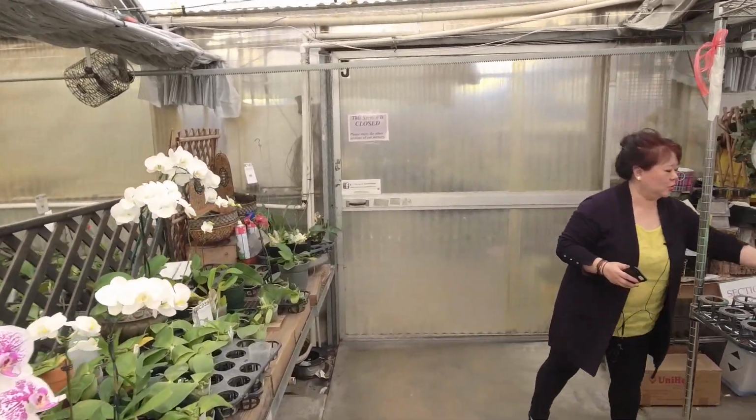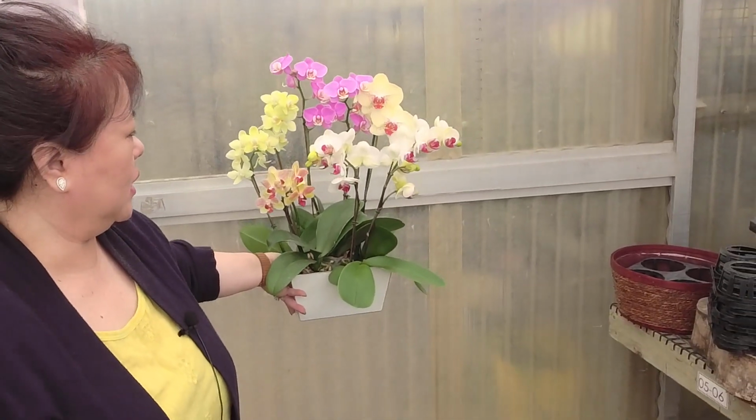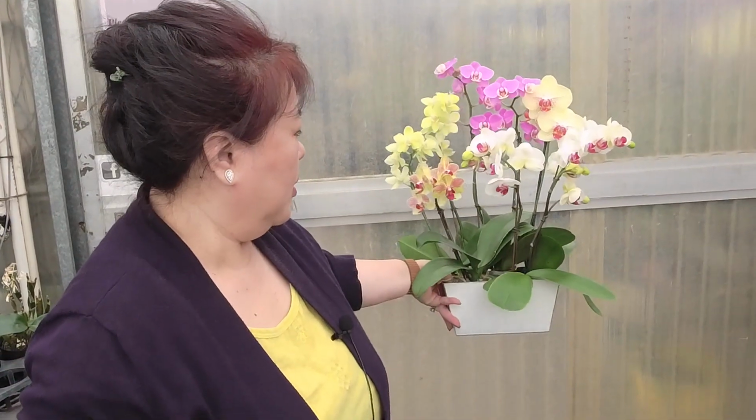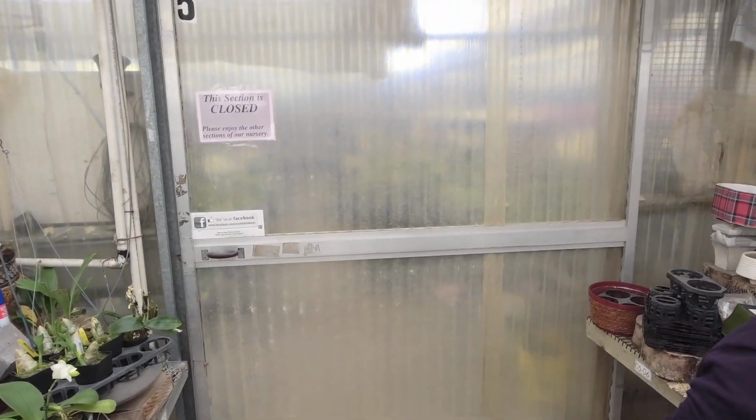And this is what Eric does for the .com. He'll mix it up and put it in a collage, and you're going to get a bouquet of flowers. But these plants, if you buy these, they may not have names, so don't ask. These are just for the people that love flowers and may not want to grow them.